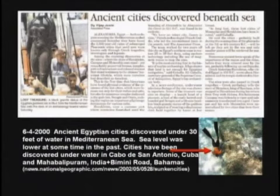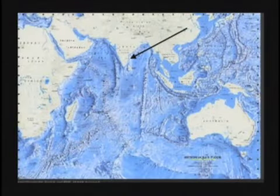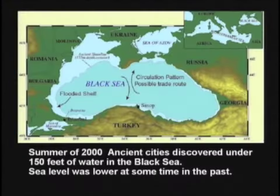For the first few hundred years, people would be building their cities in some of these areas, and then all of a sudden the water starts coming up. Hey guys, we got to get out of here. They had to abandon their cities. Underwater cities are found quite a few places. As the water filled in the Black Sea, they had to abandon the whole civilization there. Underwater cities were found in the Black Sea, under 150 feet of water. They didn't build them there.